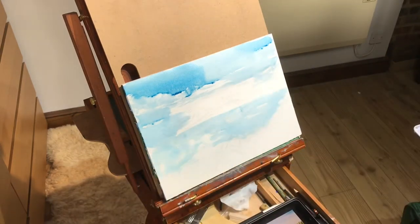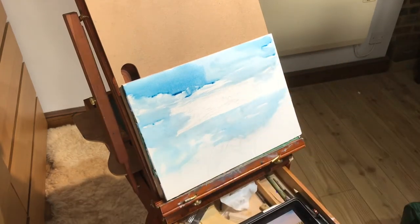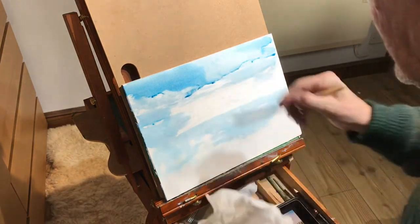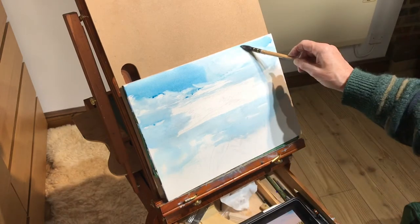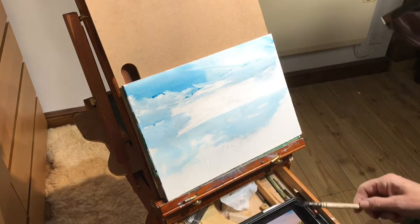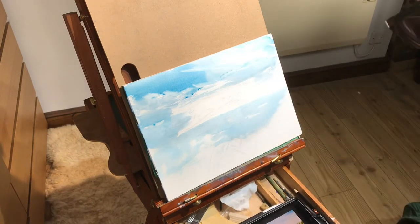Right. Now I'm going to wipe out some of these strong colours. I want to keep it light. Got some tissue, my squirrel brush now, which is mopping up. I've got to keep this side quite light. And I want the line of the clouds that we have coming in this direction, so our eye is taken in like that.